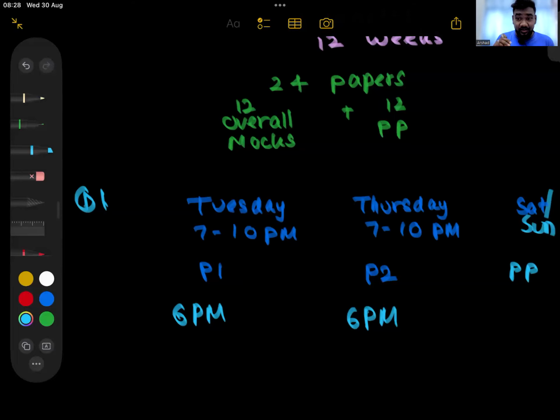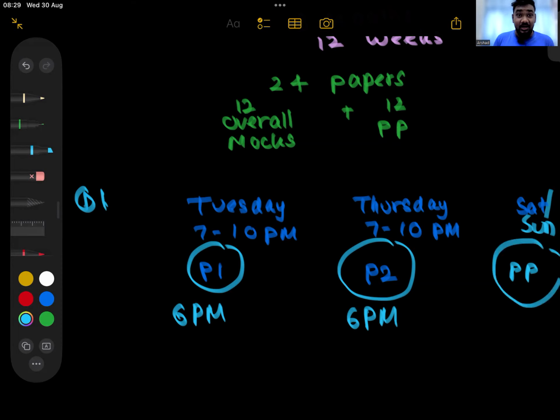And for anyone who submits all the 8 papers, now for a week there are 2 papers, for a month there are 8 papers. If you submit all 8 papers in that month on time before the deadline, you will get a discount from the next month's class. Okay, that's a deal for you to submit. So paper 1, paper 2, everything is happening. Paper 1s we will discuss on Tuesday, paper 2s we will discuss on Thursday, and then on Saturday or Sunday, doubt clearing, we will go through the past paper and anything else we have. That's how it will go.